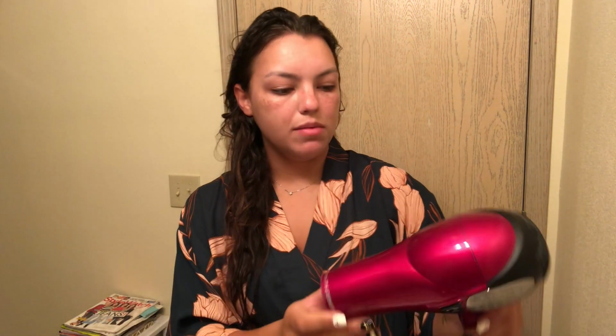And then my blow dryer that I use is the Infinity by Conair. I've had this forever. I love it. It has an option where you can do hot air, warm air, or cool air. I never really use any of the other settings besides hot. And then you can do high, low. Those are the two settings for blow drying.